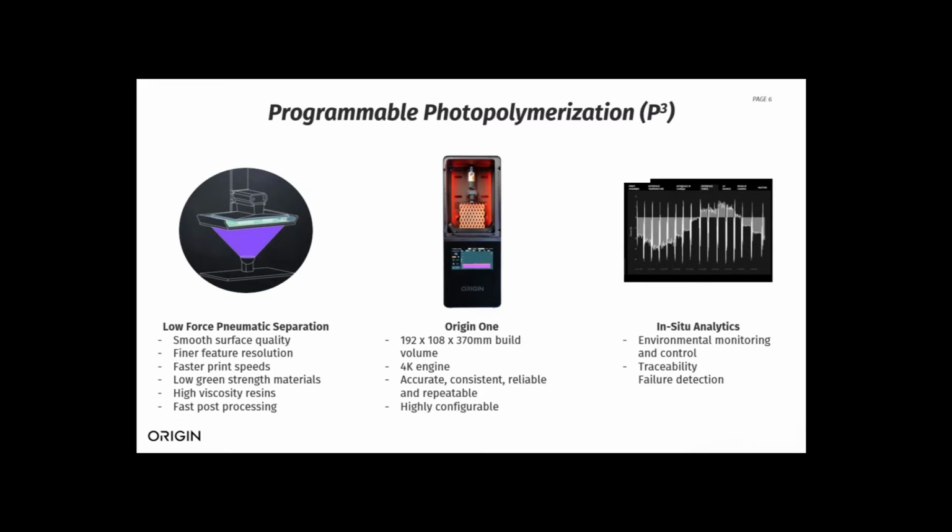And we have a very high resolution printer. We use a 4K light engine. And what we've really emphasized with our product is that it is a production first machine. So we're specifically targeting high volume applications. And for that, the machine needs to be accurate, consistent, reliable, and repeatable.